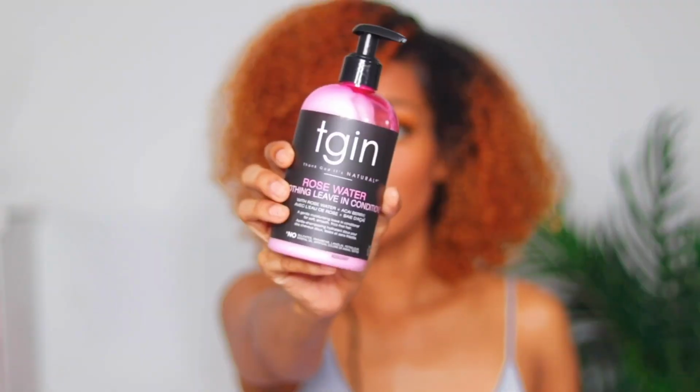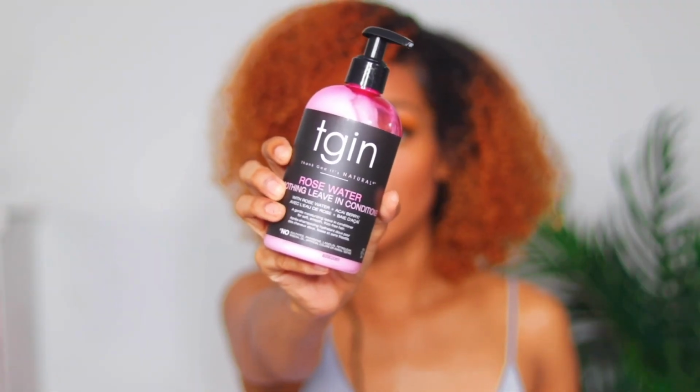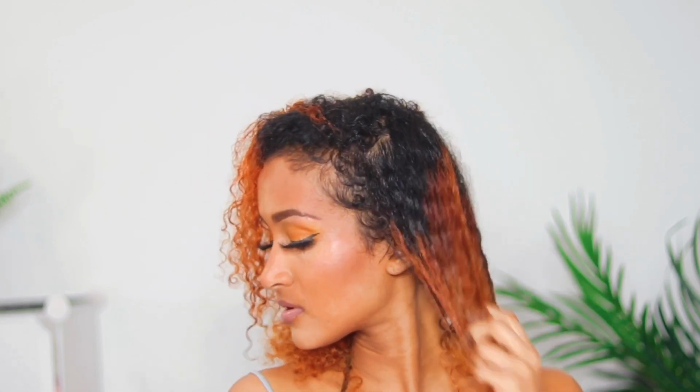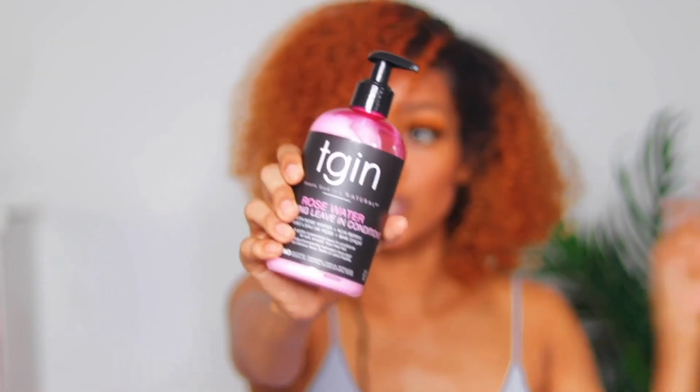So after I rinsed that out, I went in with the Rose Water Leave-In Conditioner, and this product glided through my hair very easily. It gave me a lot of slip. It detangled my hair. It definitely helped with the detangling process after washing, and my hair felt just super soft after.